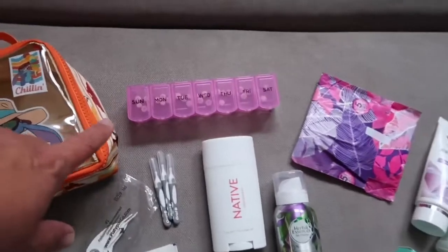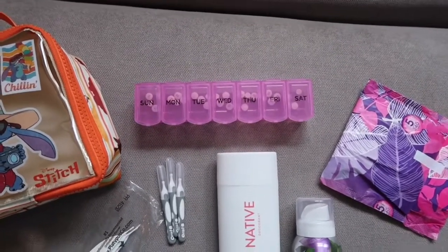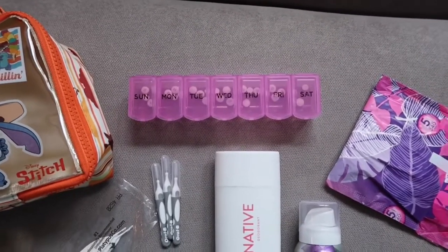So I've got a week's worth of medication. I know the hospital's gonna have my meds on file, but I don't like to go without, and especially because the first week I'm gonna be probably not moving around much at all. I like to just make sure that I have them close by.